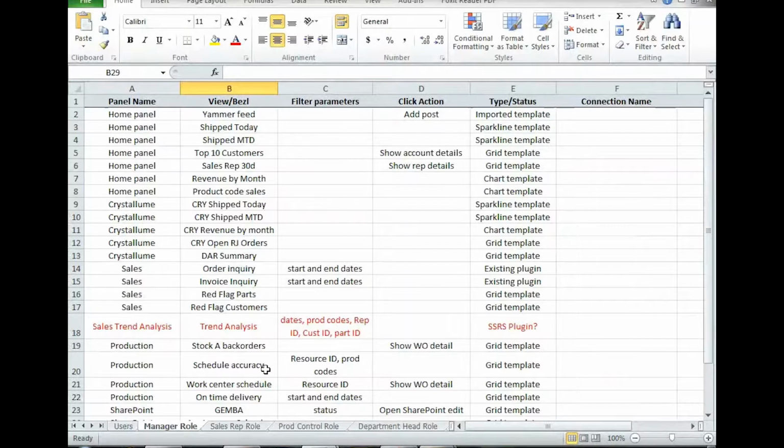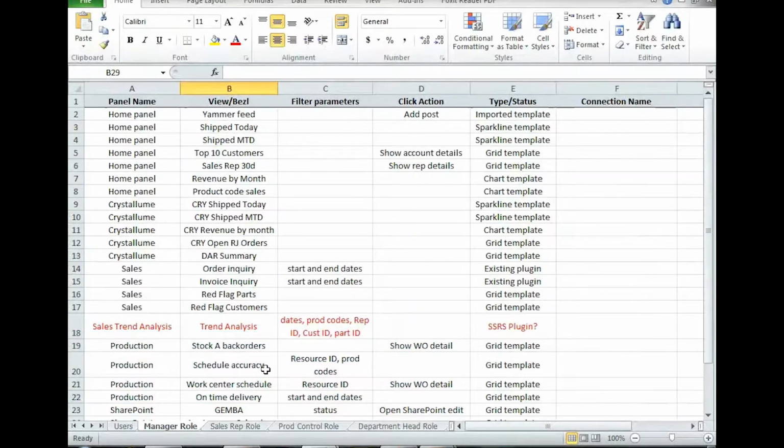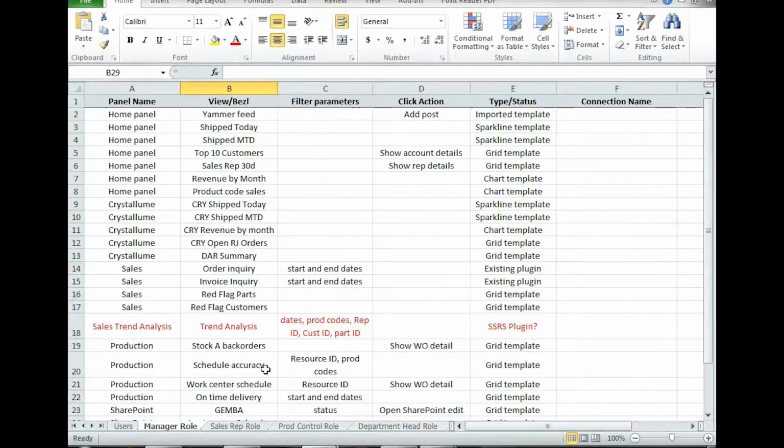Our products are all categorized by ABC codes. Our A's are all the 80-20, the 20% of the tools that account for 80% of our sales. On that 80-20, we want to know what we're stocked on and what we're back ordered on. So we have a continual running list of our stock A back orders that they're focusing on, to make sure that we're refilling those.